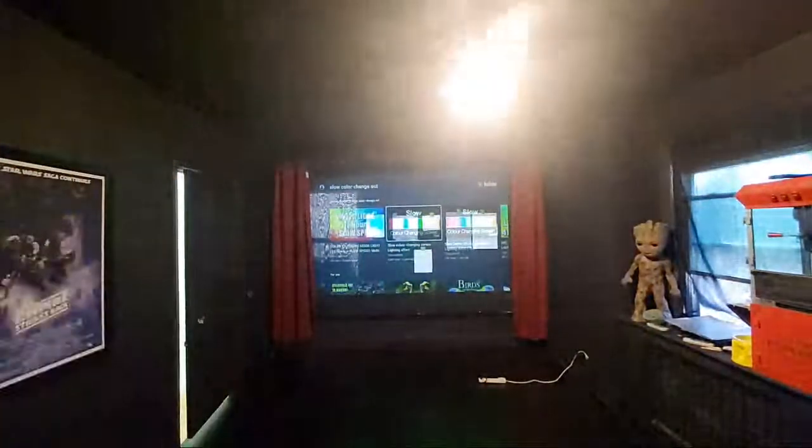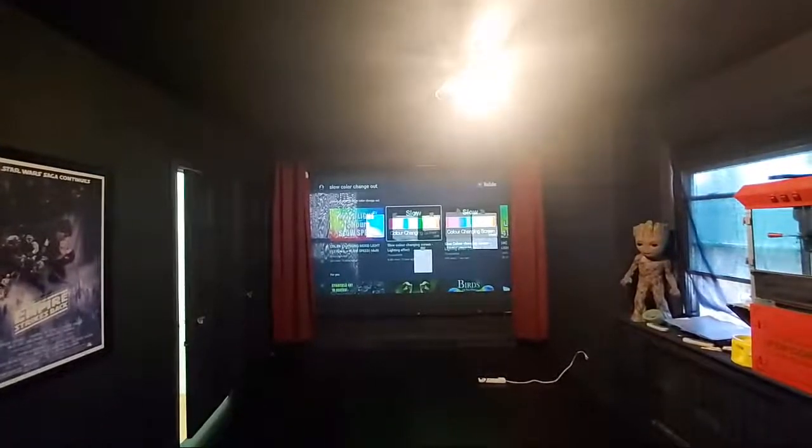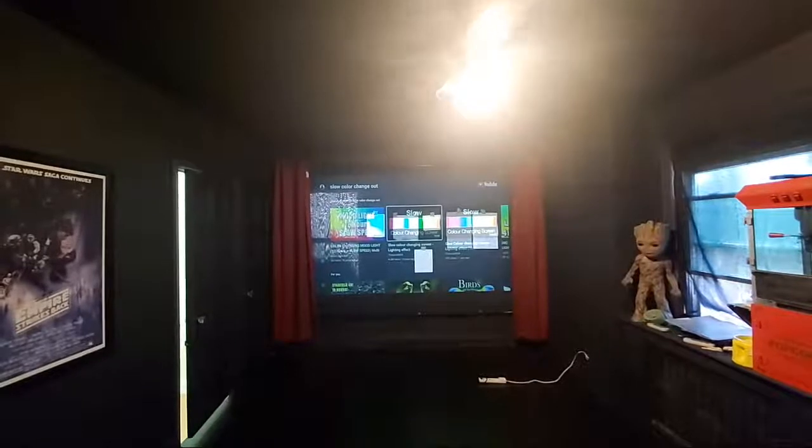Oh, wait a minute. Slow color change out. Getting that from YouTube. Now that's another thing too I want to talk about real quick. Ambient light rejection technology. All right, something that you're not going to be using in the dedicated theater room, so people can understand, the whole purpose of ambient light rejection technology is so your screen can maintain its color at the same time in a fully lit environment without washing out or fading.